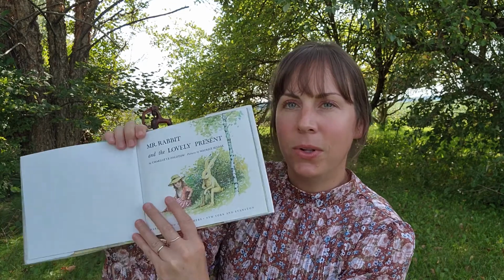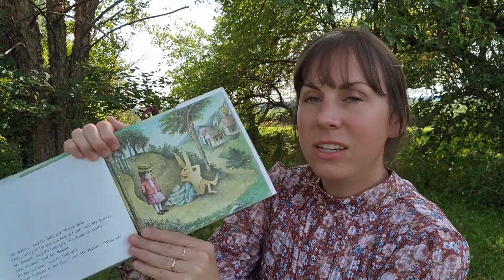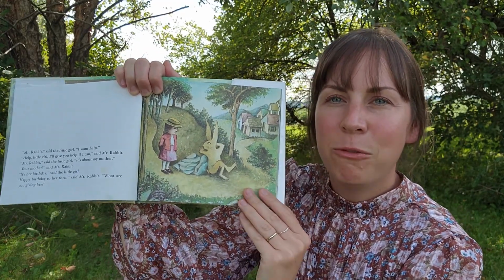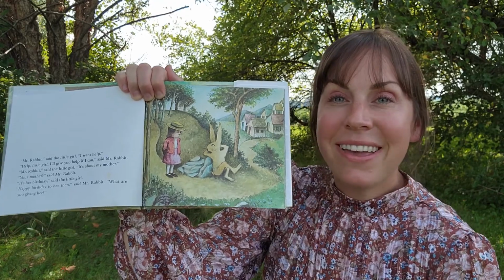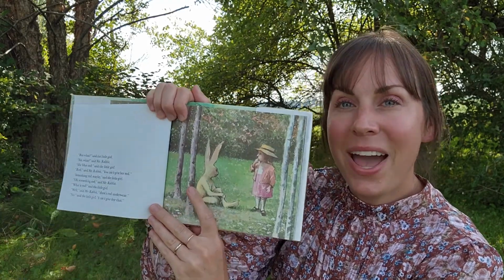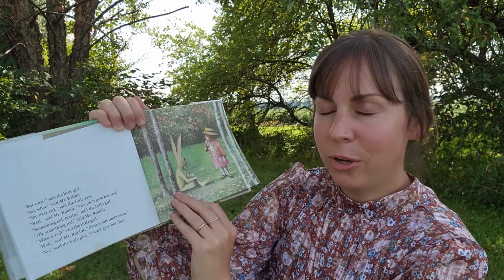This story is about a girl in a beautiful cottagecore dress who is looking for a present for her mother's birthday. She encounters a rabbit and she asks the rabbit, "Oh, what should I get my mother for her birthday?" She says, "My mother likes the color red." And the rabbit proceeds to tell her a lot of different ideas about gifts that are the color red. He suggests apples. He suggests a red roof. The girl says, "No, my mother already has a red roof," for an example.